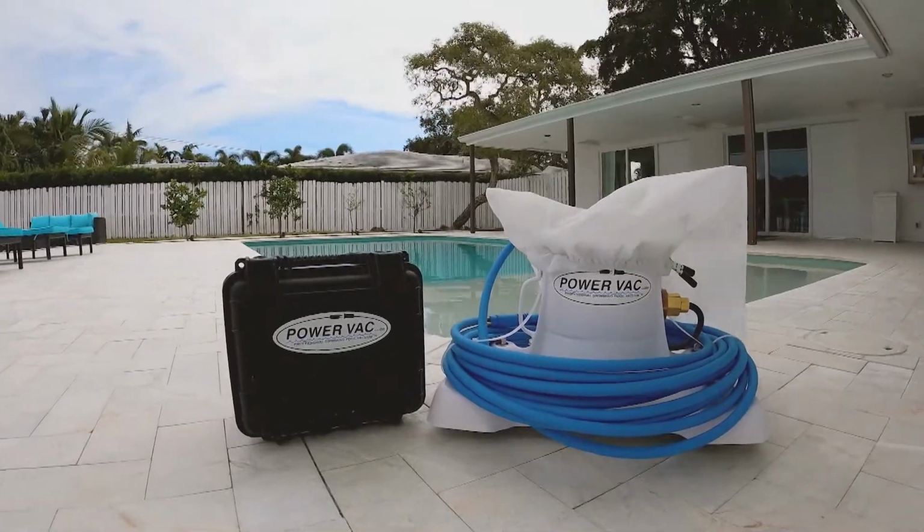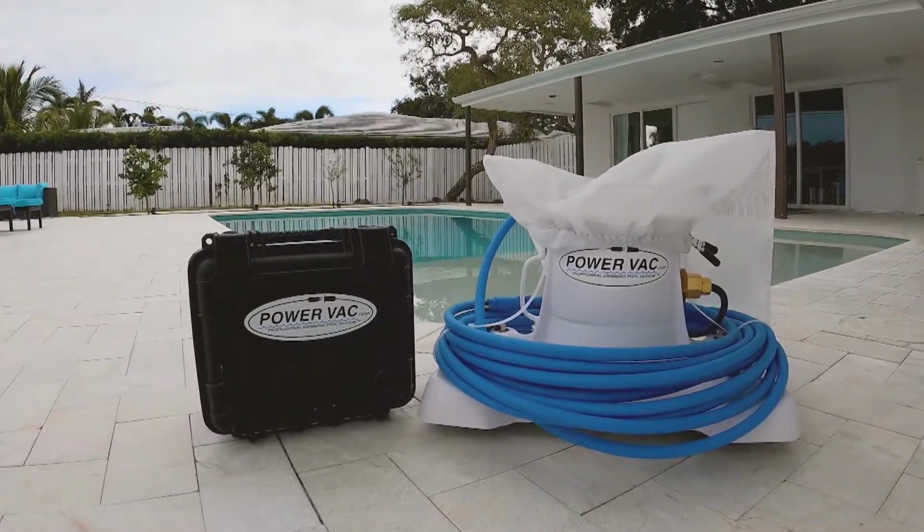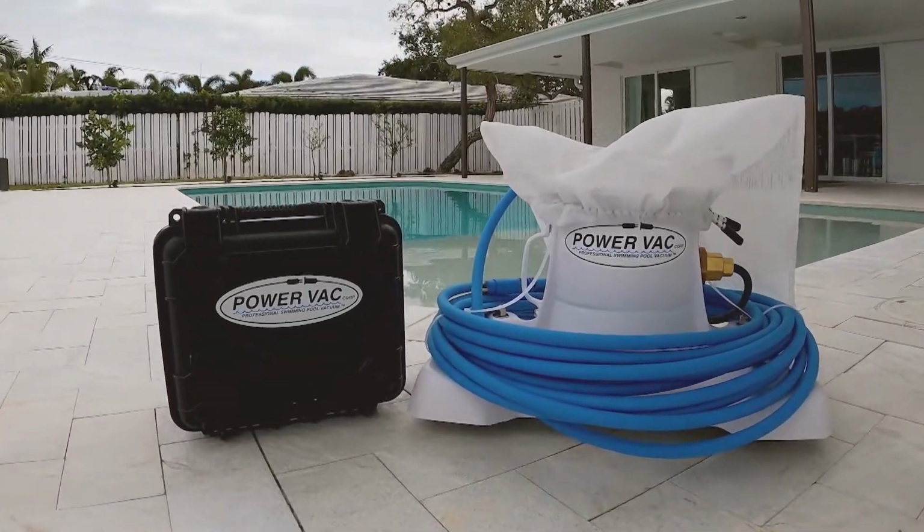Power Vac was invented by me and my father about 26 years ago out of necessity. We were in the service business, cleaning pools, and didn't have a vacuum that actually would work fast enough for us and get all the debris and keep us from having to clean the filters and using the customer system. And through all that, we pretty much invented the Power Vac, which is a portable battery-powered swimming pool vacuum that works independent from your whole pool system.